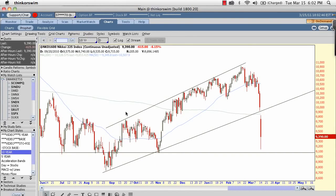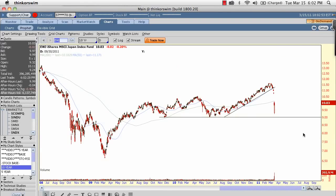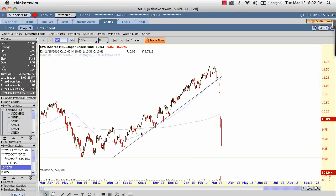If we actually look at the EWJ, which is an interesting chart, this is the iShares Japan Index Fund. And again, this looks more like a U.S. equity chart. It's had a lot more rally here from August to February. But you can see how this thing has, in 3 short days, completely erased months and months and months of trading. So you can never be too cautious. You can never be too careful in this business. And you should always have some sort of protection, because these things can absolutely kill you.